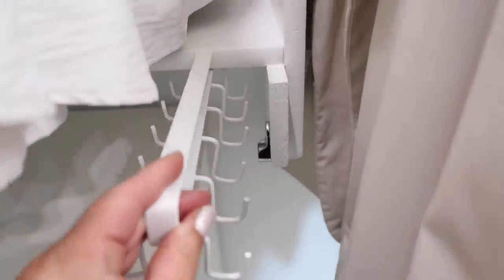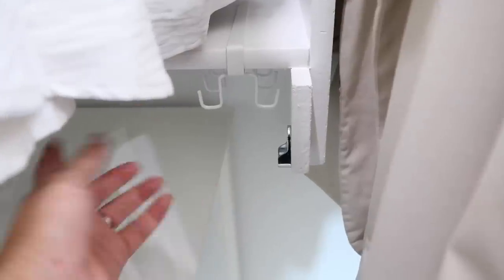I realized I skimmed over this when I was cleaning up. This is actually nice. It slides right here on the shelf. So you could hang hats, jewelry, scarves, ties, anything like that.